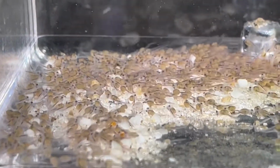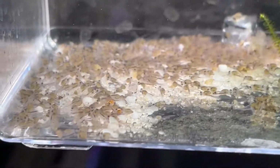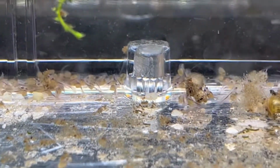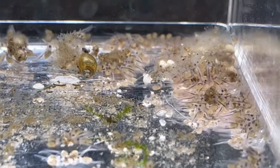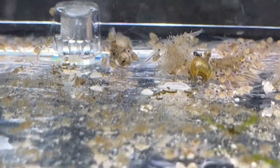Man, how cool is this? Camera phones have come a long way in the last couple of years, but these guys are all so cool to see, to watch this process. I hope you have enjoyed it. I'm going to end this video here with the wigglers, and we'll pick back up with these. Oh, there's a little snail that's made its way in there.